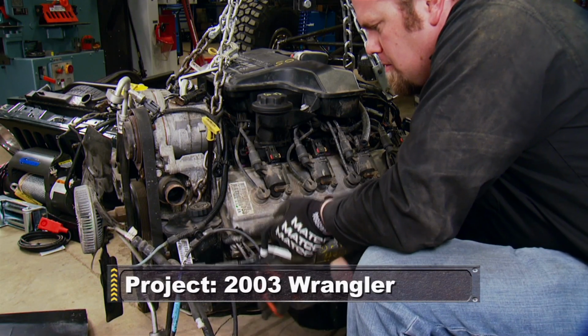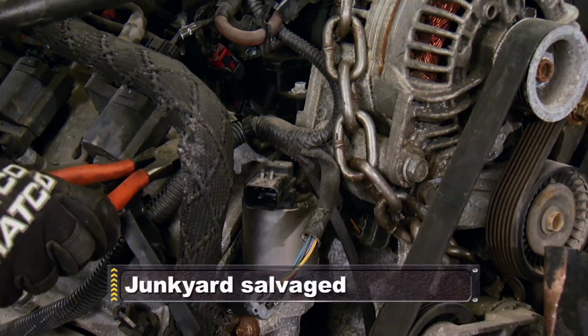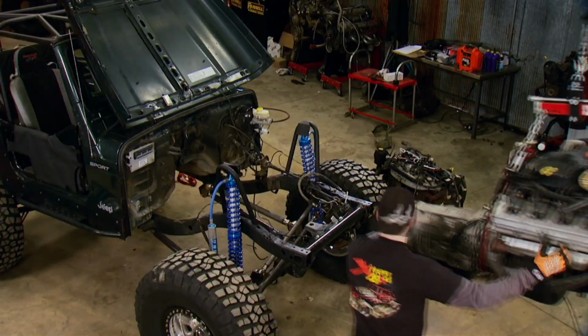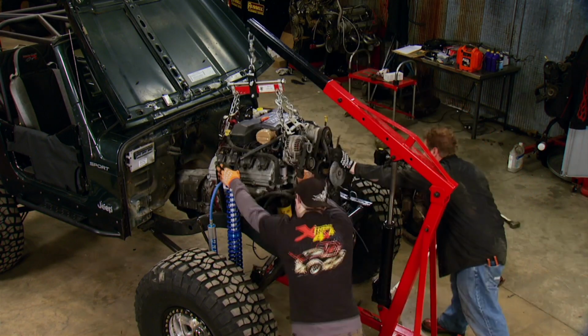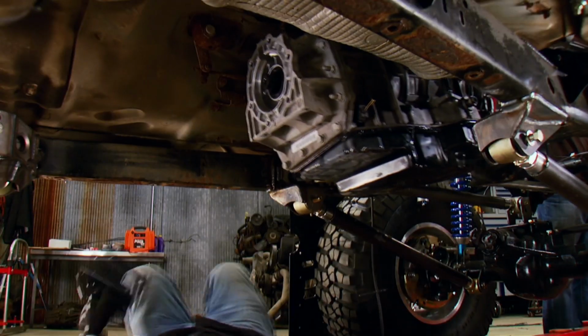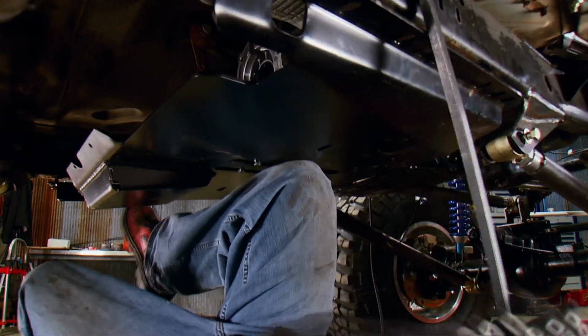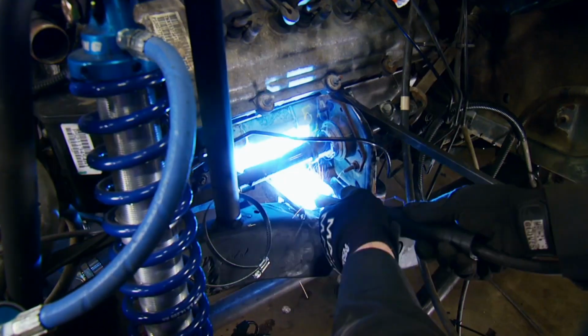We're going to remove all of the factory harness off of the engine. We're going to replace it with an aftermarket one later. Then the whole assembly can be slid in between the frame rails of the Jeep. The skid plate will protect both the transmission and transfer case, and the universal motor mounts just get tacked to the frame.